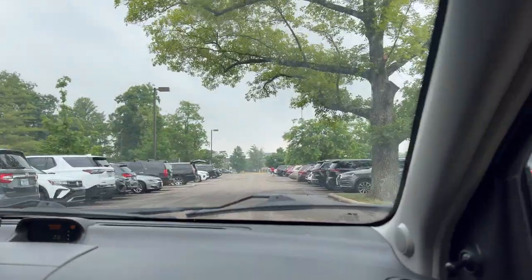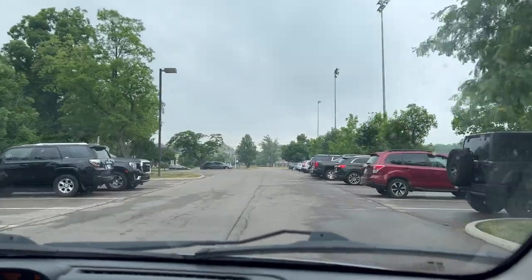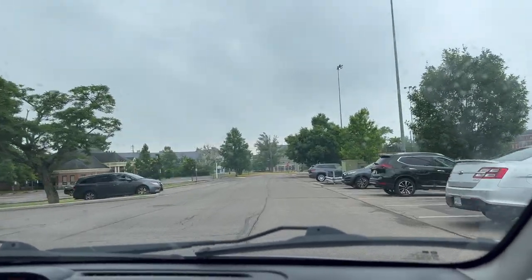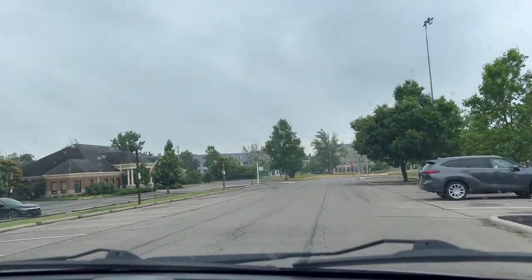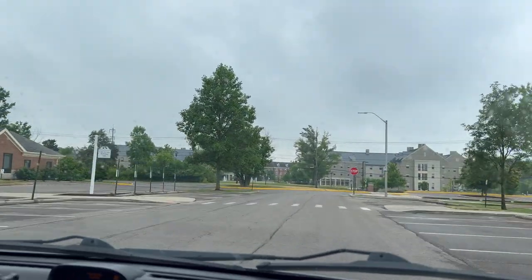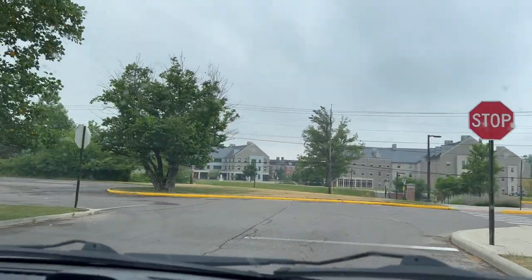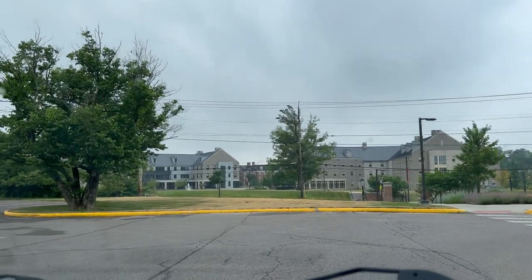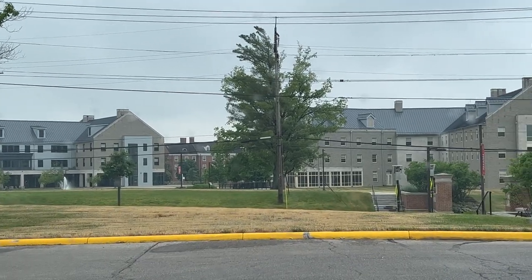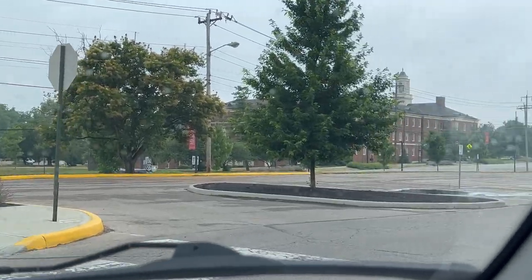Moving ahead, the buildings coming up are for honors students, students with exemplary grades, the 4.0s. They have the nicest dormitories and buildings because they are being pampered, being honored. As you can see, they're very beautiful. We're still going there, but I can't go in because I don't live on campus, so I don't have access to it.